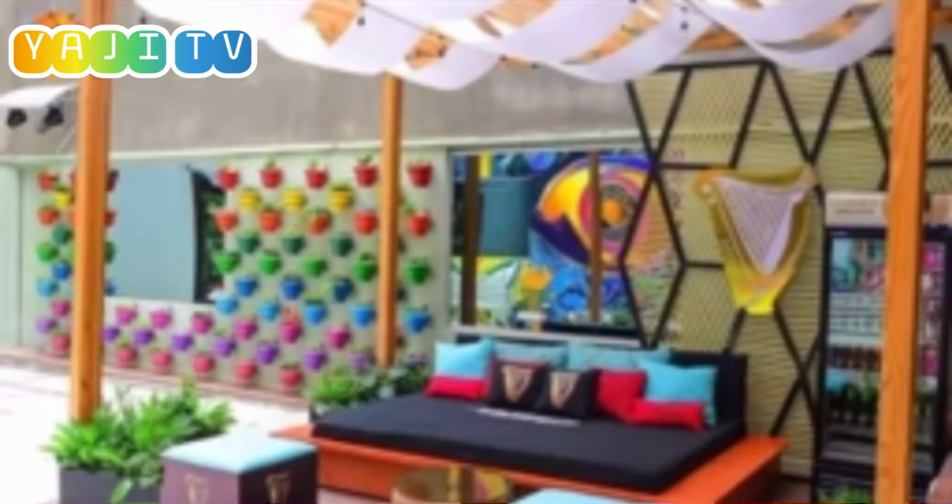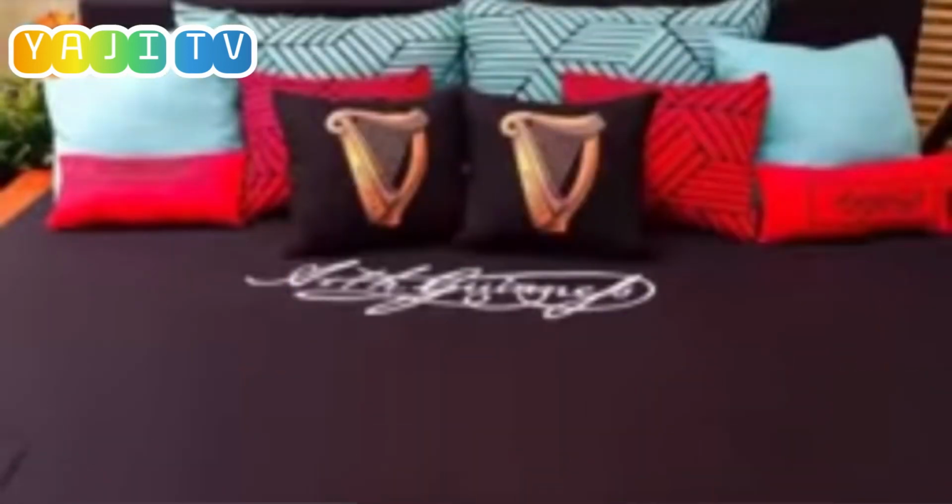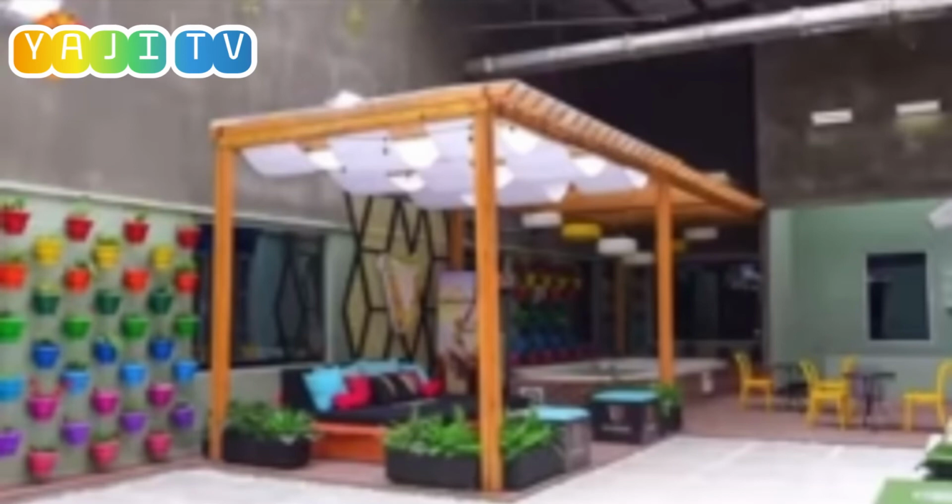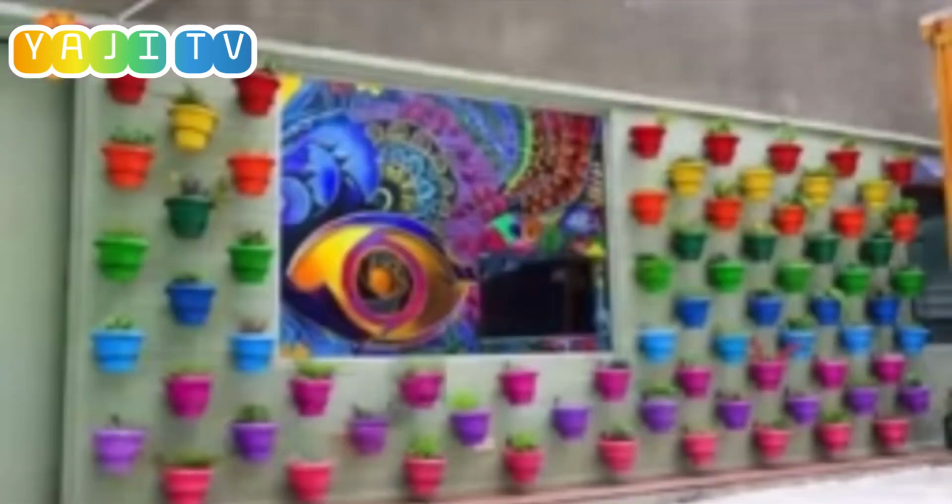This is the outdoor lounge. That thing there looks like a bed, but it's an upholstery. This is like a bed, but it's not actually a bed. I just love the foam, the Guinness foam there. Everything is just looking so nice. It's just like an outdoor place. It's not even as if they are inside the Big Brother house. It's just as if they are outside there having fun or something. Everything is just looking so simple.